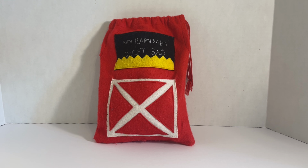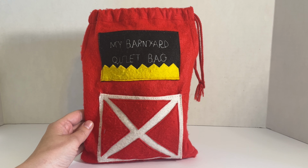Today we have something really fun planned. We're going to play a game called What's in the bag? This game is really simple. I have this barnyard bag here, and you're going to try to guess what's in it once I give you some clues. Let's give it a try.